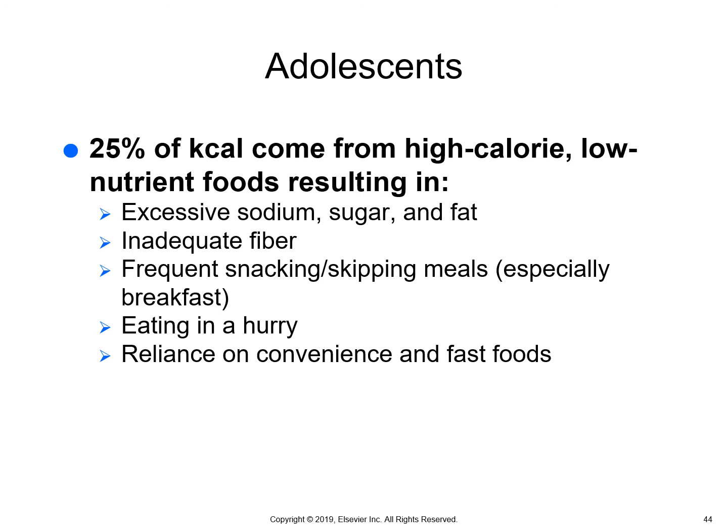25% of the kilocalories that they consume come from high calorie, low nutrient foods. So they're going to see excessive sodium intake, sugar intake, and fat intake. They're probably not getting enough fiber. They're probably snacking a lot and not having meals like breakfast. They'll snack rather than eat it. They eat on the run, and they rely heavily on convenience and fast foods.